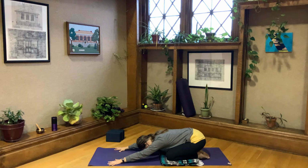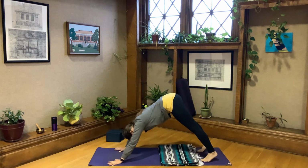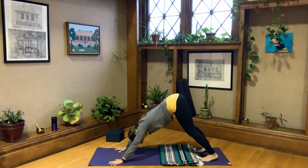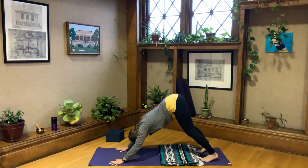Either staying right here, or coming up to half downward dog, or come up to downward dog. Now on this version, again, feel free to bend the knees the whole time. We're really building a little more fire in the upper body than the lower body right now. If it's okay with your body, the next variation would be that you're going to bend your elbows, but I want you to try to bend your elbows back so they stay in line with your shoulders.